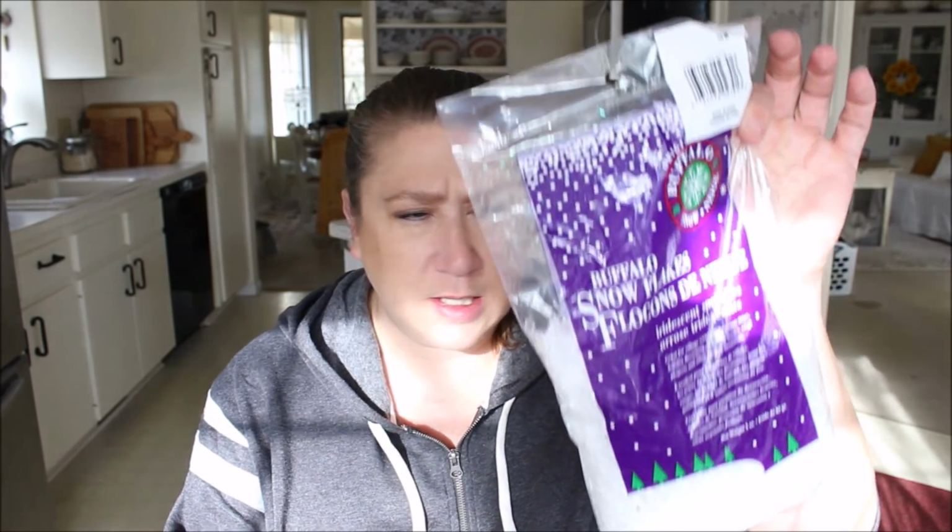Then I also picked up a bag of the buffalo snowflakes. They have an iridescent look to them, which is different than just the plain white ones. I think I have some, but I don't think I have very much left. I don't even know if I'm going to use it, but I may end up using it for a craft. I decided to pick some up because it was on sale.